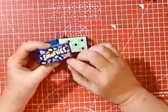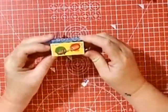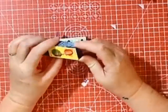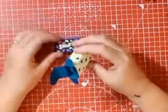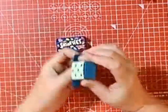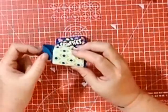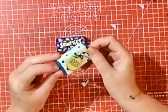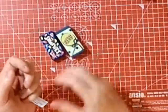Smarties Minis. So I hide these from my daughter. And she could not have Smarties for years, until they took all the E's out of them, because having ADHD, she was hyperactive enough without having all the E's. So that's a cute little box. Love that. And it's got the little balloon on the front, which is using the balloon punch as well, I believe.